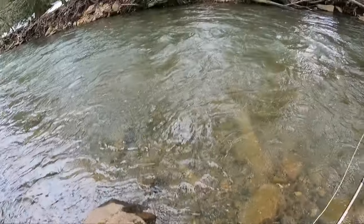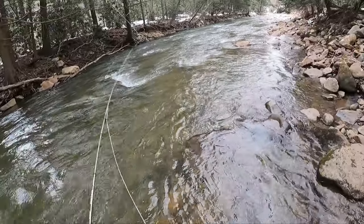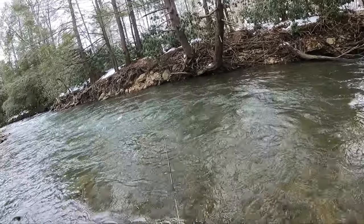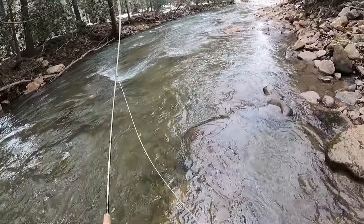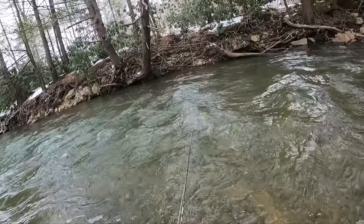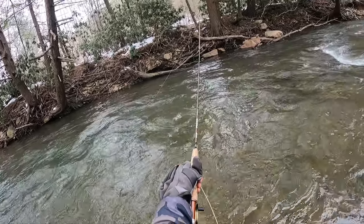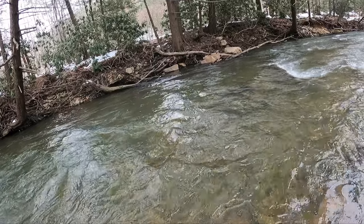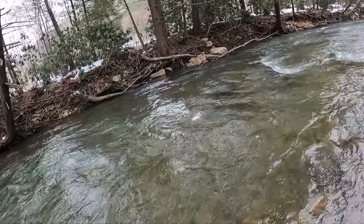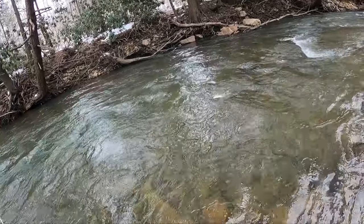All right, guys, here's the hole that I was talking about. Look at this daunting hole. Only one more thing to do: see who wants to come out and play. Okay, they're hanging right in that, they're hanging on the slow water. There we go, over there. There it goes. Yep, there's one. Nice, not a bad one either. All right, let's go.